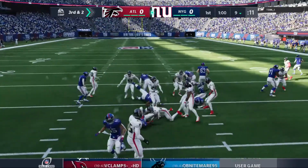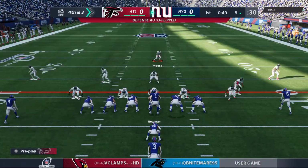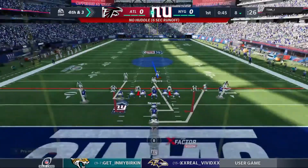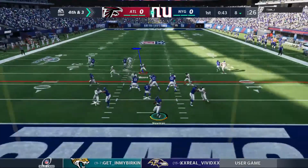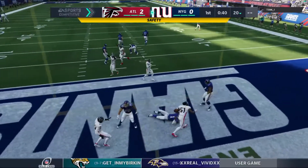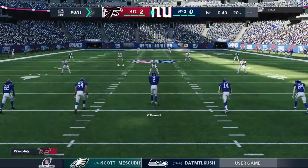They'll try to run for it with Barkley. And Barkley did not get there. A loss of a yard, and it brings up 4th and 4 on the tackle. A loss of a yard. They'll try and throw for it here. And he's going to go down. He backed up into the end zone, and this is going to wind up a safety.